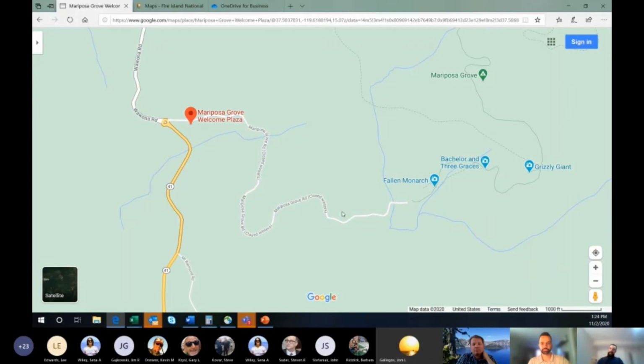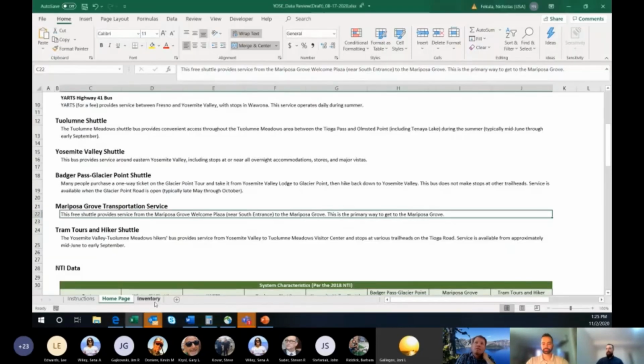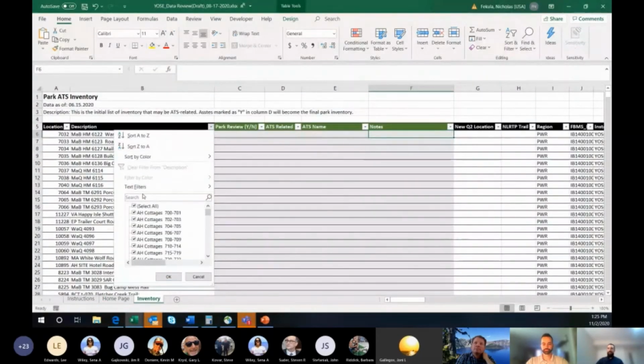So the Welcome Plaza, any parking for visitors at the Welcome Plaza, anywhere that they might purchase tickets, free shuttle, out of traffic parking areas, bus visitors, and then the bus stop itself obviously would all be classified as ATS supporting assets. So once we get back to our inventory review, we can start with just a simple location search.